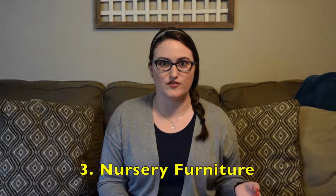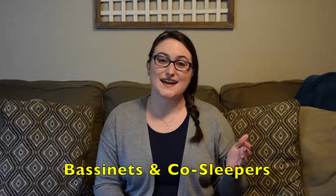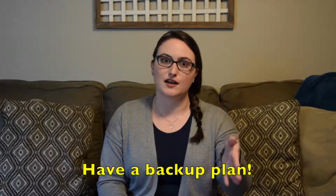Next is nursery furniture. Now obviously, depending on the size of your house, the space you have, this whole category is really going to be mix and match. The first section of this is bassinet and co-sleepers. Depending on your personal preference, if you're going to do co-sleeping, if you're going to have a bassinet on the side of your bed, this might or might not be necessary for you. Bassinets for the side of the bed are really nice, but you have to think they're not going to last forever. So if you're going to register for something like that, always have a backup plan.